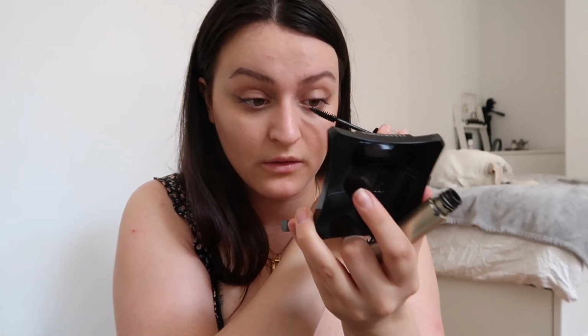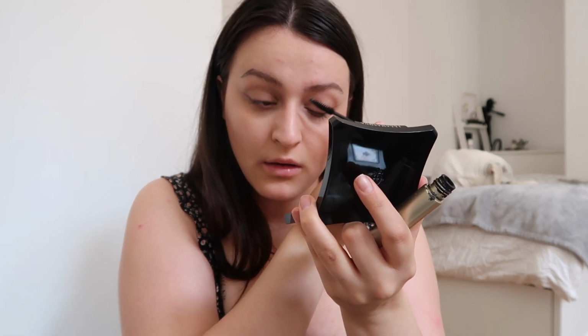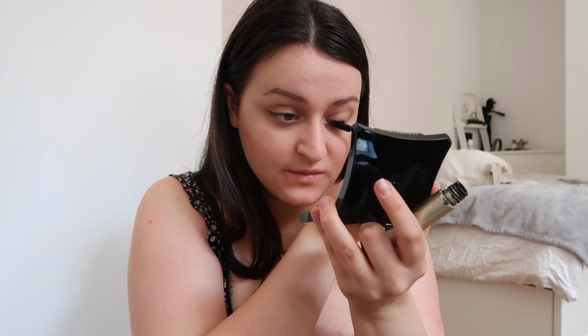I'm messing everything up today. I've just got that all over my under eye. I read this tip online though that apparently you're meant to wait for it to dry and then brush it off, and then it won't smudge your makeup.